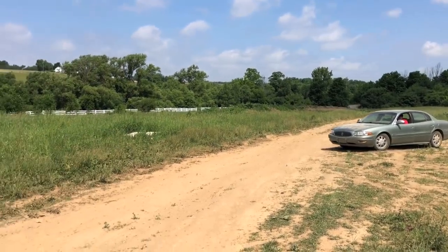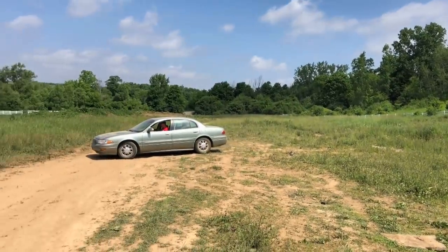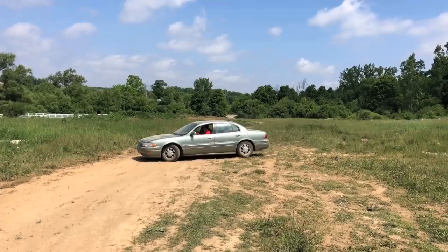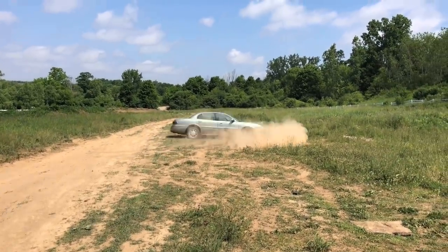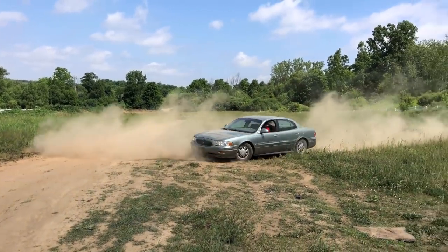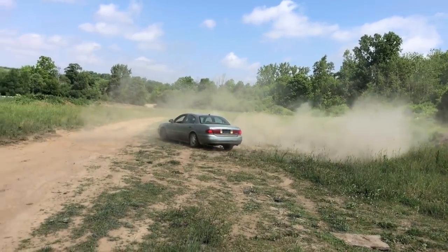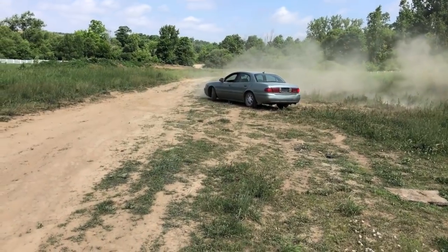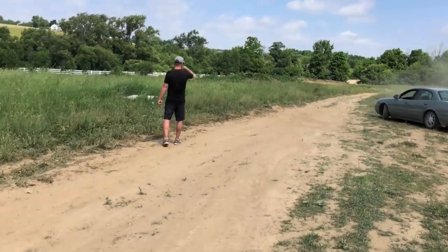Just start right there. Throw it in reverse and start going. Just don't hit the ramp. If you look like you're going to hit this, just don't hit it. Yeah, it's easy. Is it? Give her. I think it's a little hot. Is it bogging down on you? It's hot in here. Just move up a little bit so you're not close to the ramp.